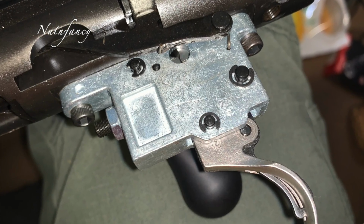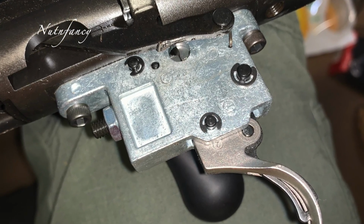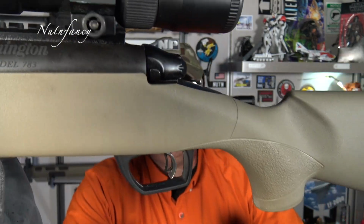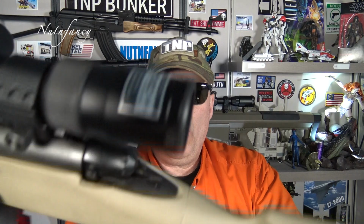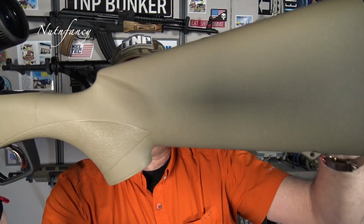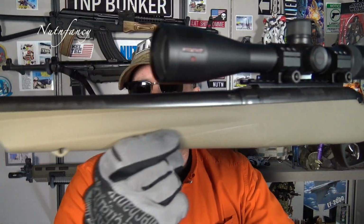4 pounds out of the box with a blade safety. So just like an AccuTrigger, which is to say it's awesome. Polymer trigger guard, I love that. Full pistol grip, yep. We have some pebble texturing on that pistol grip. We don't have a raised comb on here. I wish it did. The stock itself is impervious to moisture, not wood.